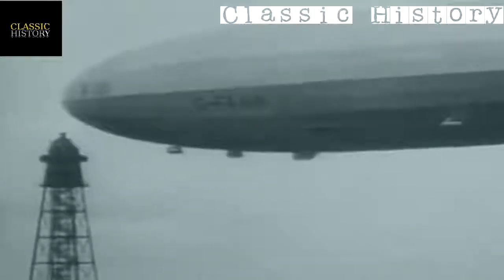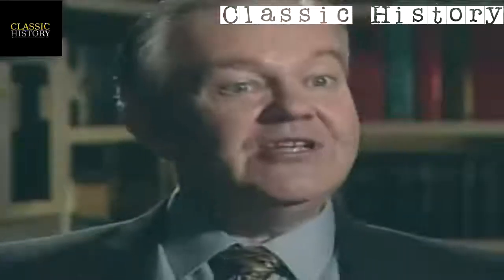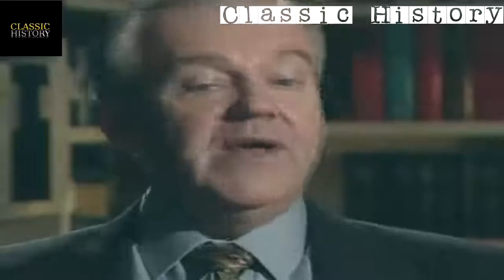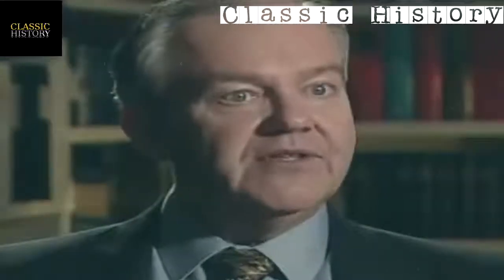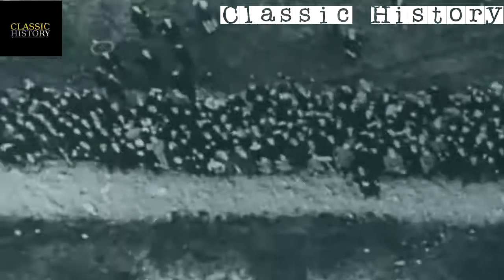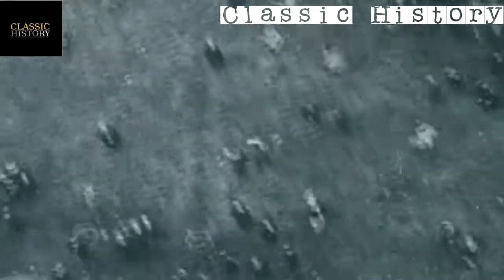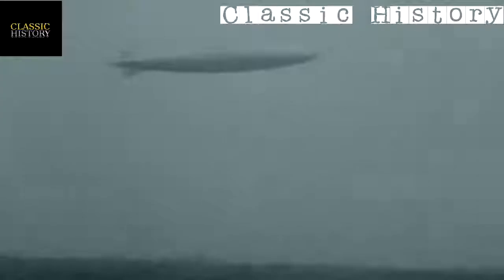The first Air Lord is going to go all the way to India and back and do it in 2 weeks, which at the time would have been on the order of Lindbergh's flight across the Atlantic. After the R-101 took off from Cardington, it circled over London, giving onlookers a chance to gaze at Britain's newest technological marvel. It then headed for the English Channel on its way to France. It would be the last time Britain would see the R-101.